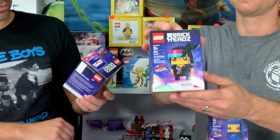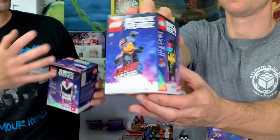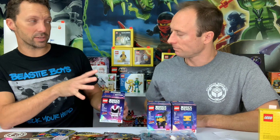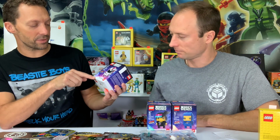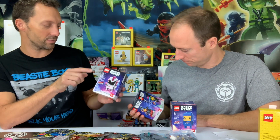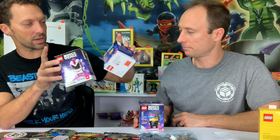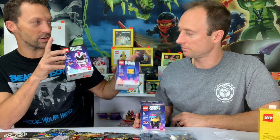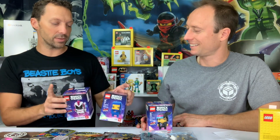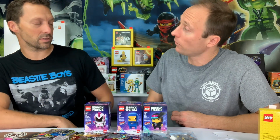And this is a really good example of how the popular characters are worth more than the less popular characters, even though they made the same amount of each. They only made 5,000 of each of these. They're all individually numbered. This is number 4,456. And Sweet Mayhem is not as popular as Benny. Benny is $135. Sweet Mayhem is $100. And these have always been that same price since they came out. Wow, they have not gone up.